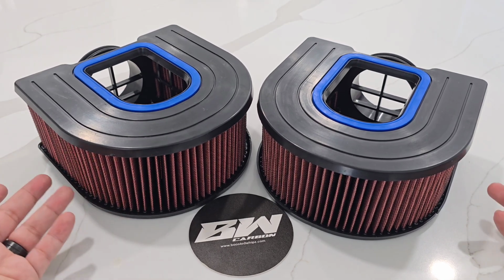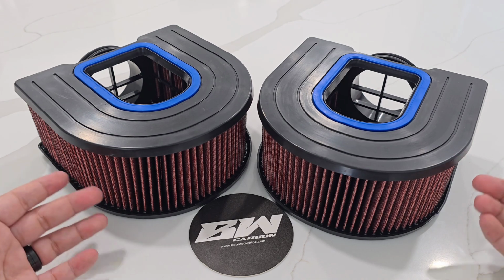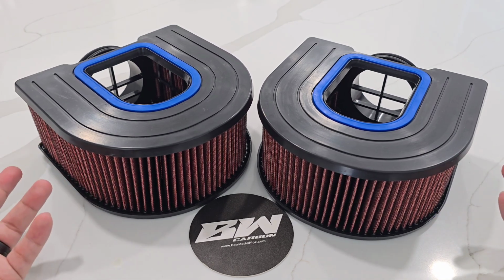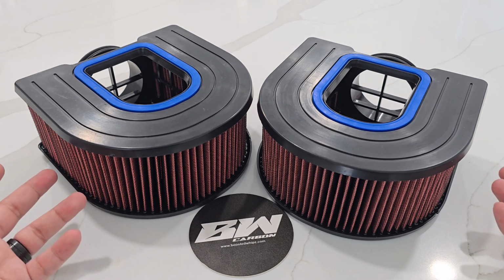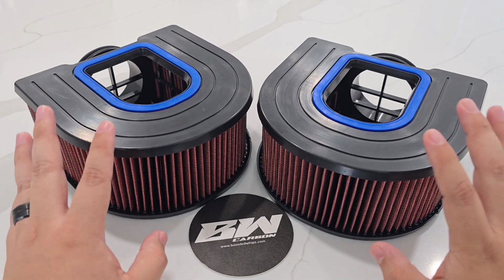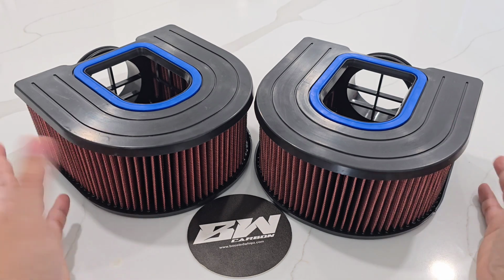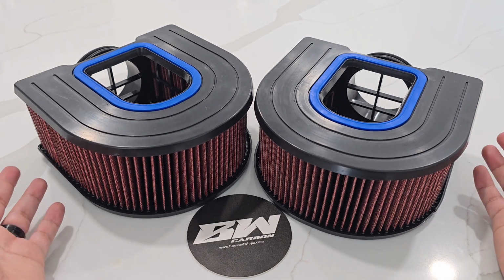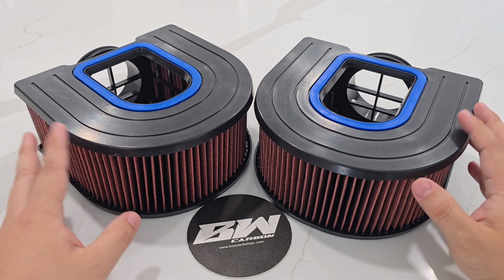Manufacturer specs state some increased numbers on here. They have some dyno sheets. Again, all that will vary based on your supporting mods, tuning, and whatnot. Our main focus here on selling these is simply for the low maintenance, having your better efficiency, better airflow, and whatnot.